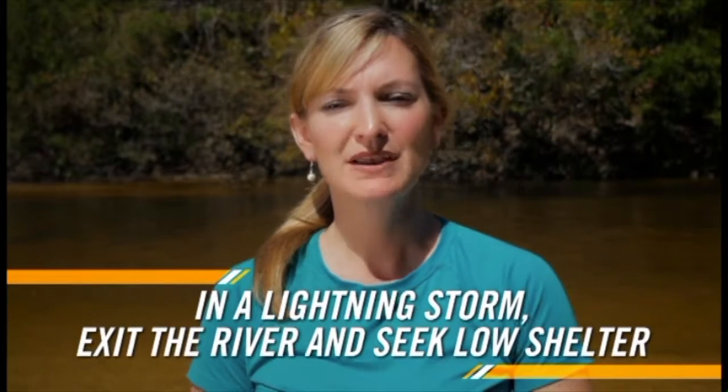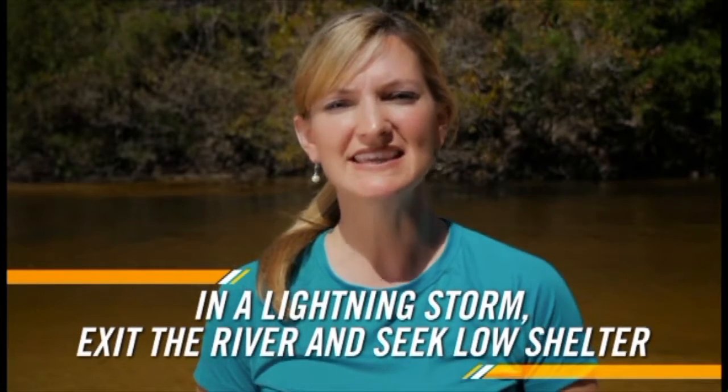If you find yourself on the water during a lightning storm, please exit the river and seek low shelter. Once the lightning has passed, it is okay to continue your trip.